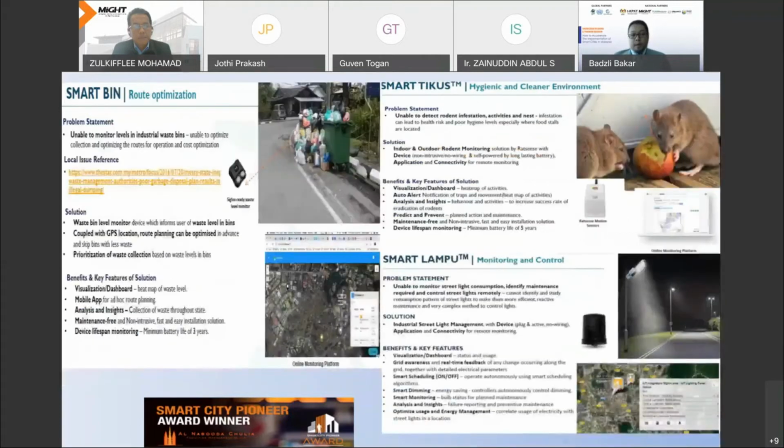Next slide, please. Yeah, we also have a smart bin, same as our friend just now from PCOM Technologies, and also smart tikus for a hygienic and cleaner environment. We can install it near the pintu premise, or can detect the frequency of mice lah. We also have a smart lampu for monitoring and control of lighting. Of course, it's not only lux, but we also understand because we have CIC, Control Information Center.